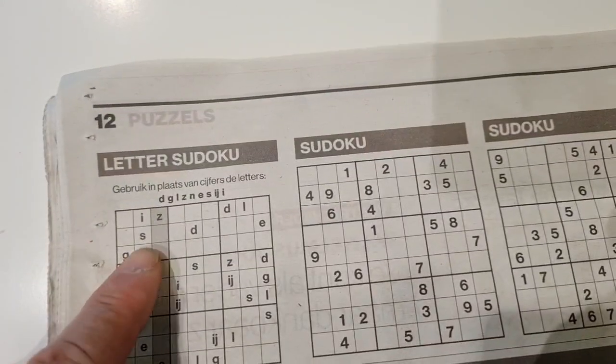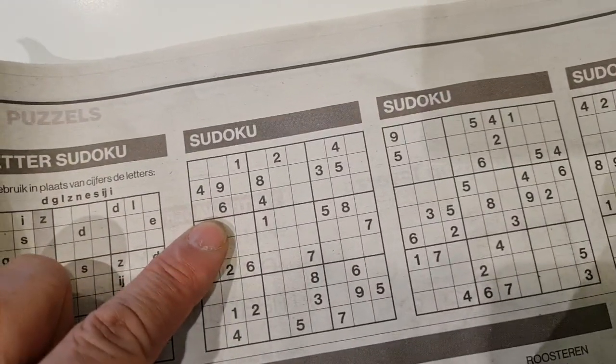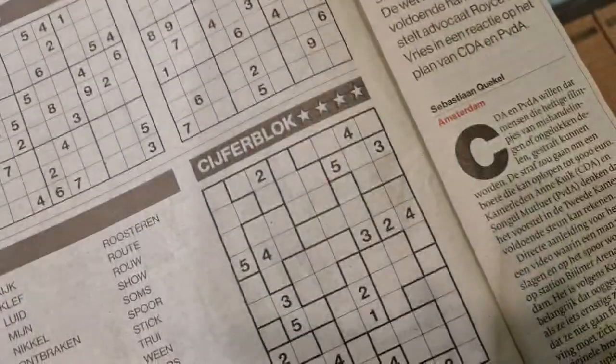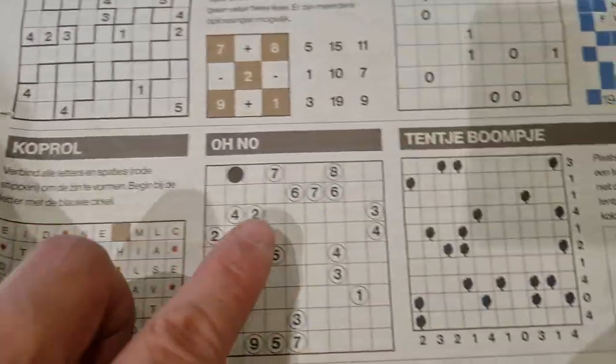But in this newspaper, we have an additional section with extra puzzles, and those puzzles are the letter Sudoku, the Sudoku one star, Sudoku with zero stars, Sudoku with four stars, Tectonic with four stars, and Tectonic with one star. In Dutch, they call it Saiva block, in Japanese, Suguru. And the last puzzle is a binary puzzle. And these puzzles, I'm not interested. Total of seven extra puzzles.